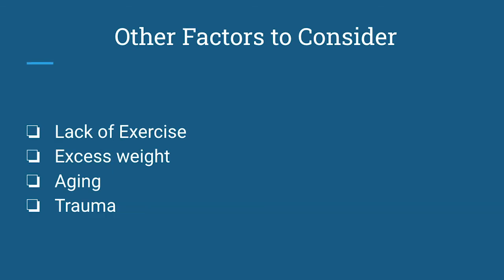And there are even other factors to consider. Lack of exercise. If we gain a few extra pounds over the COVID-19 period or throughout the winter, aging certainly plays a part. And also trauma, things like car accidents, falling off a cliff, those types of things.